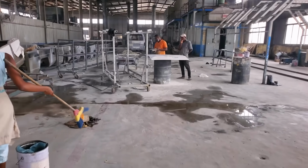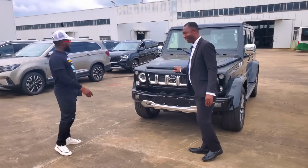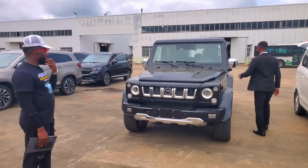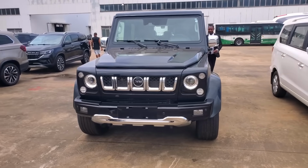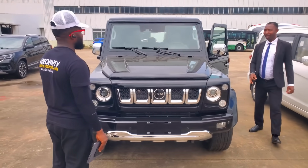Let's see here. This is the painting section. This is the major of the major, the flagship, the powerhouse. This is the G80, Innoson G80. What kind of engine does it have? V6 engine. We can also make it armored if you want.